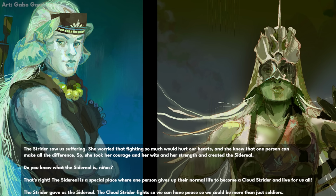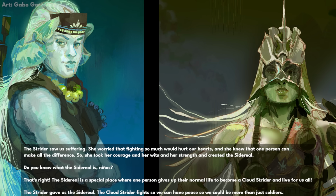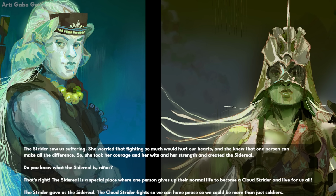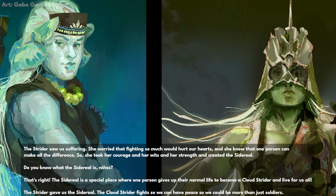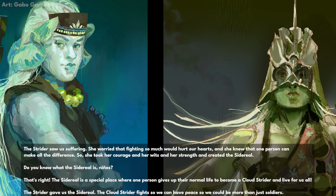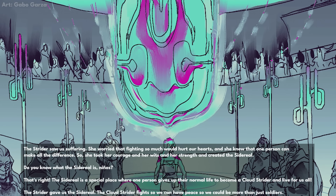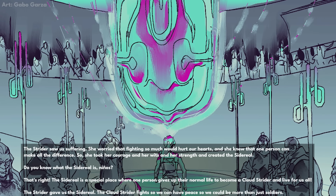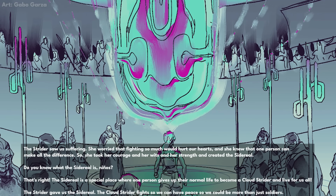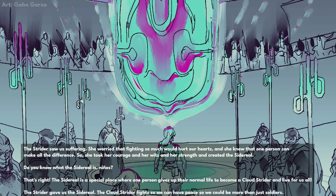The Strider saw us suffering. She worried that fighting so much would hurt our hearts, and she knew that one person can make all the difference. So, she took her courage and her wits and her strength and created the Sidereal. Do you know what the Sidereal is, Niños? That's right. The Sidereal is a special place where one person gives up their normal life to become a Cloud Strider and live for us all. The Strider gave us the Sidereal. The Cloud Strider fights so we can have peace, so we could be more than just soldiers.